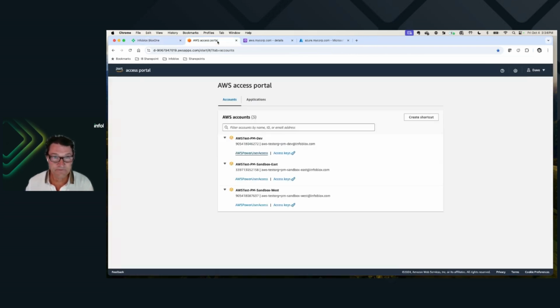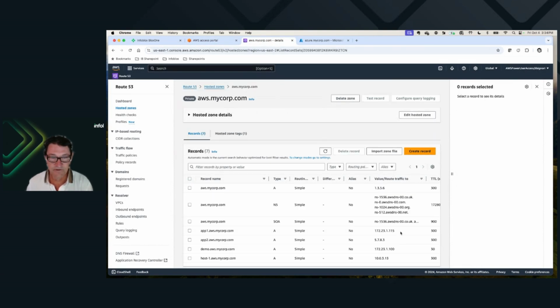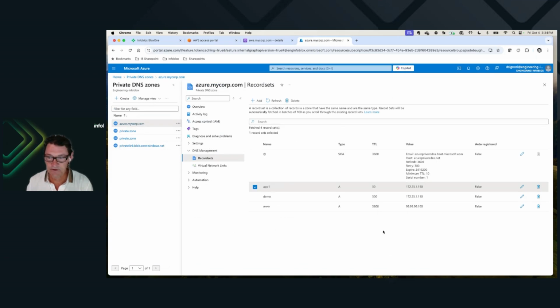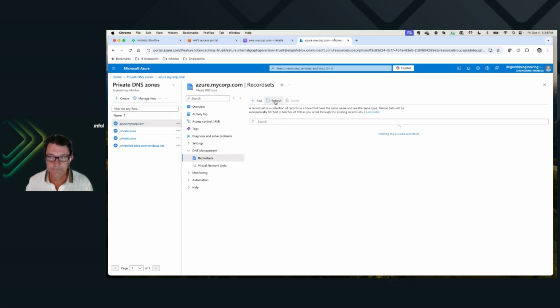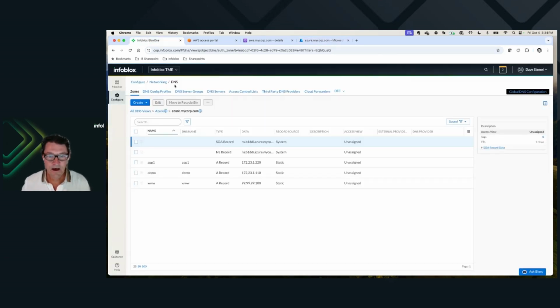So I'll just take a quick proof of this. You can see here that the app 1 was at 220. Okay, and if I refresh this, it's now 115. Right, so this is a real AWS account. I just updated that DNS record using the Infoblox portal, right? And I would get the same thing over on the Azure side too. It was 150 when we started this. I'm going to refresh it, and now it's 220. Right, flipped it over.